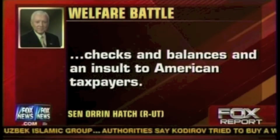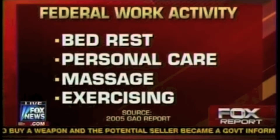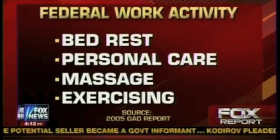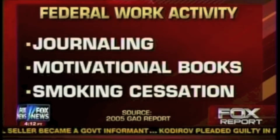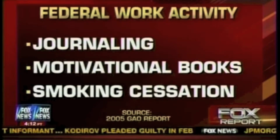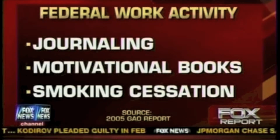Lawmakers were already unhappy because in 2005, the Government Accountability Office found that several states were listing as work some things that clearly did not qualify, including bed rest, personal care activities, massage, exercise, journaling, motivational reading, and smoking cessation. So the new developments have aroused a lot of suspicions.